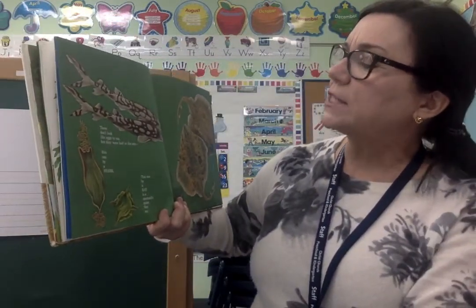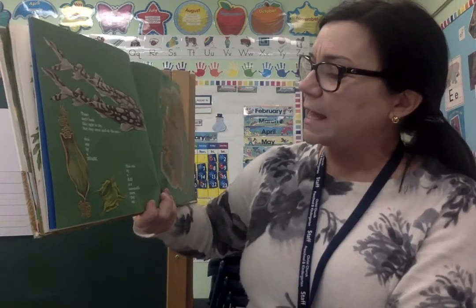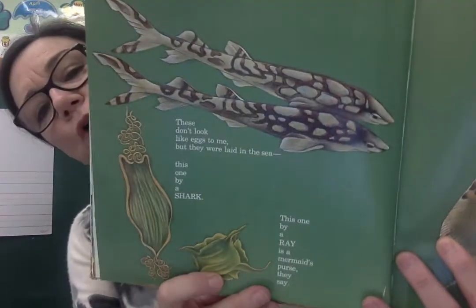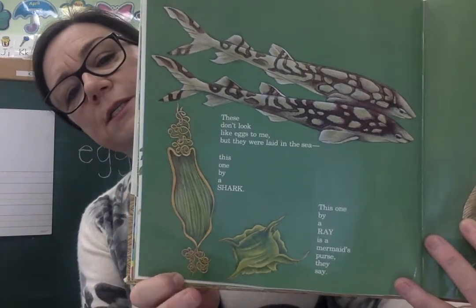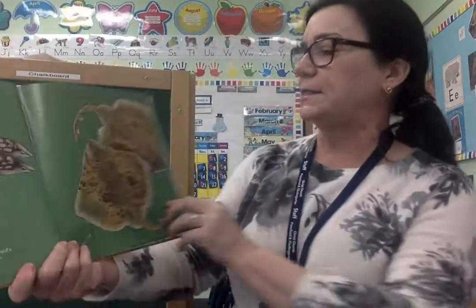These don't look like eggs to me, but they were laid in the sea. This one by a shark, this one by a ray, is a mermaid's purse, they say. You'll remember last week, I showed you on my phone a picture of the mermaid purse and also the pouch that the shark egg lays.